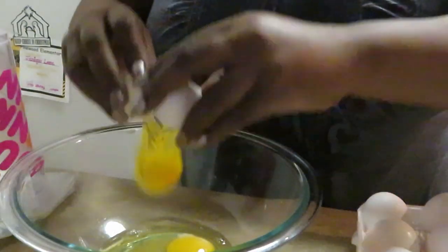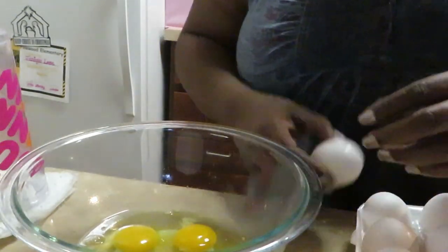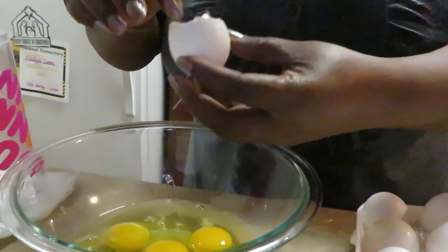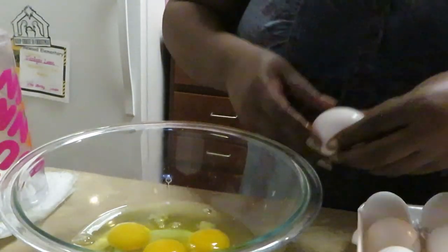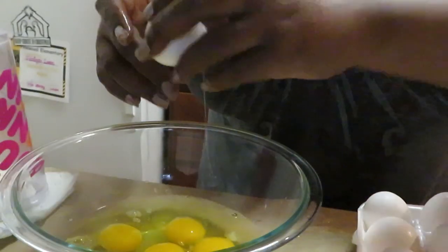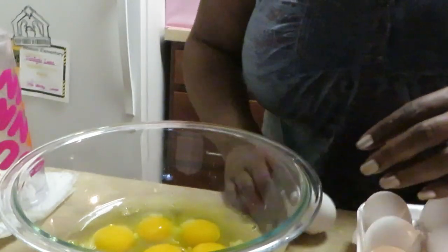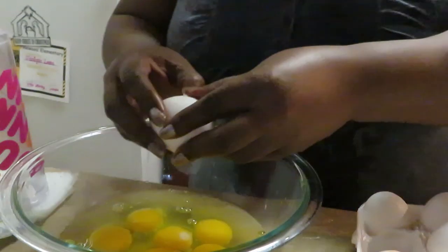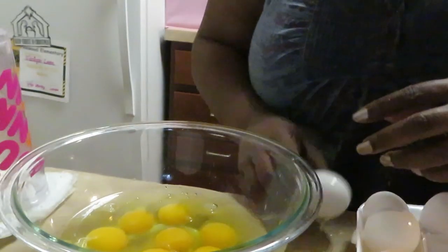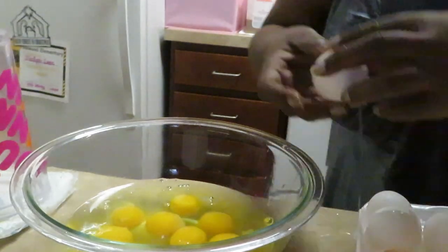I usually cook the dozen of eggs that way, so the girls have leftovers, extras through the week. If they want to just heat up some eggs, they'll have some. I always cook extra eggs. That way the girls have some extra through the week. Or if I want to have a little something through the week, we have extra eggs. So I am going to do the entire 12 eggs.